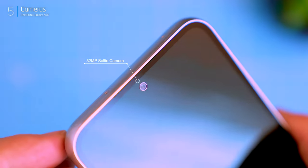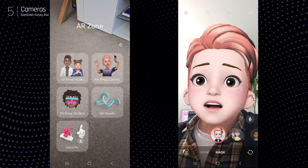The selfie camera is also pretty good. You get sharp, crisp selfies with a decent portrait mode. Nothing groundbreaking, but it gets the job done. Plus, there's a bunch of fun modes in the app to play around with.